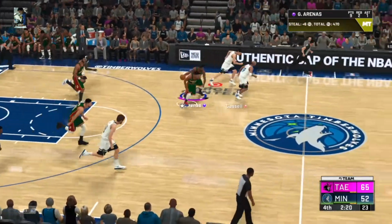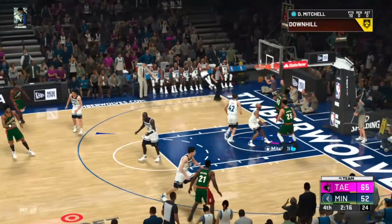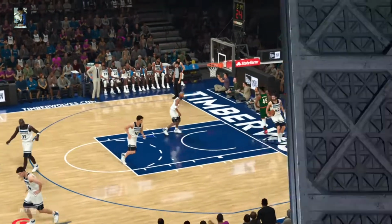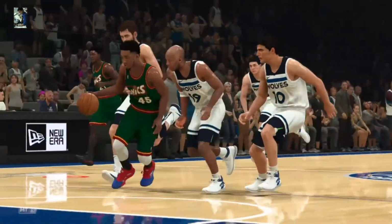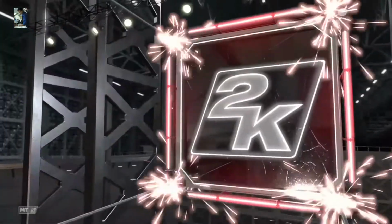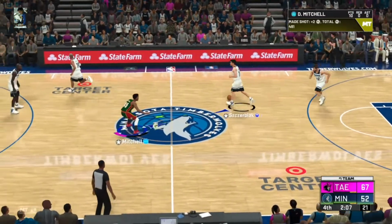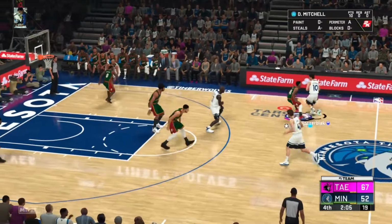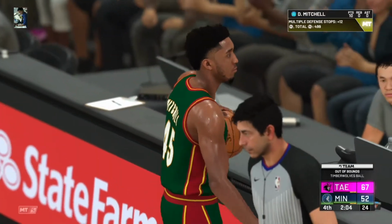And taken away by Arenas. Here's Mitchell, and it's Mitchell with the jam. Well, if you don't take care of the ball, fellas, that's what can happen. Absolutely, Greg. That makes the turnover even more painful. Yeah, going defense to offense in an instant. Every team now calibrated to do that. It's tipped out of bounds. Minnesota takes possession.